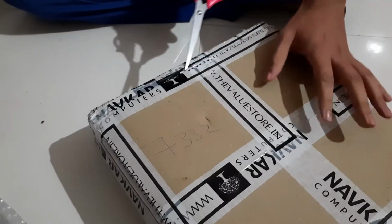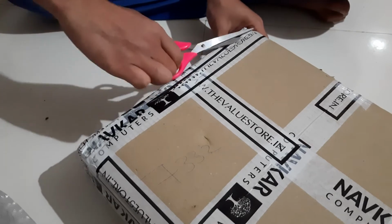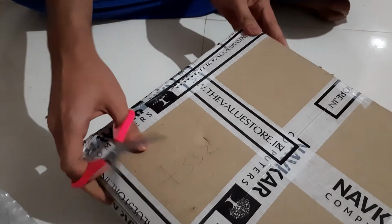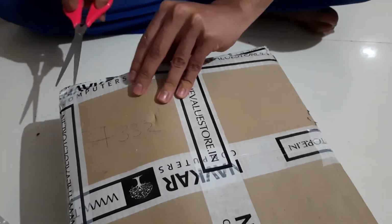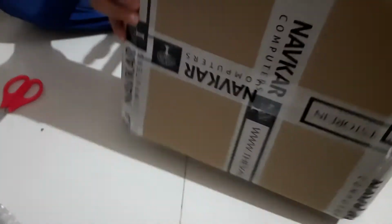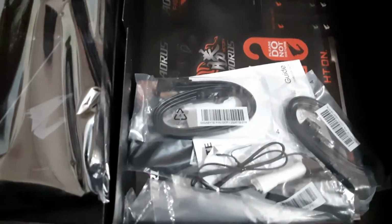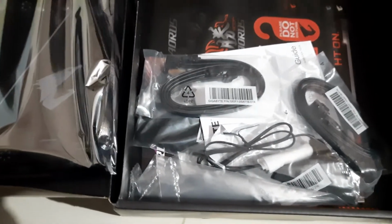Both are good. Alright, so going to the motherboard, B550 Aorus Pro AC, coming from Aorus, and actually Gigabyte, because that's the parent company. I bought this from valleystore.in. I found out about the store from the Gigabyte official site, where there is a purchase option. You just select your country and it will show you the official stores available online in your country where you can purchase it from. So that's really good.